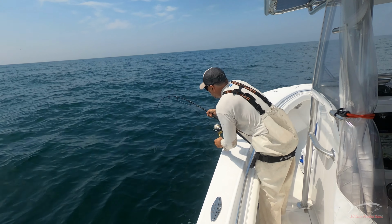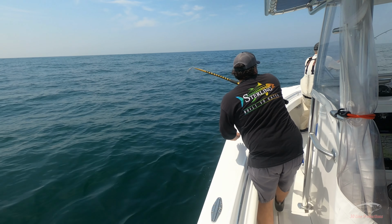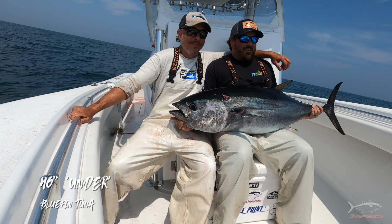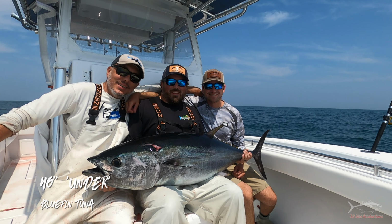Unfortunately, we landed it opposite of the camera, and since it was so close on length, we were all too focused on the task at hand to film. Yeah, baby!